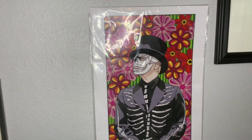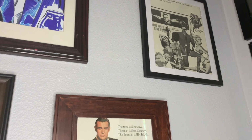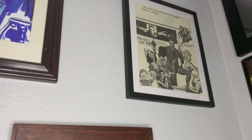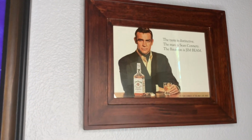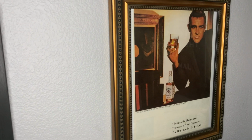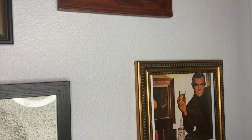He is extremely talented. And then I have a few fun ads that are actually from the 60s. These are actually newspaper clippings that I framed. I got, I think, a batch of these off of eBay. So I got that one, and the Sean Connery Jim Beam one, and then another Sean Connery Jim Beam. All from a little pack on eBay. Somebody was selling them. Had to grab them and frame them because they just look so awesome.